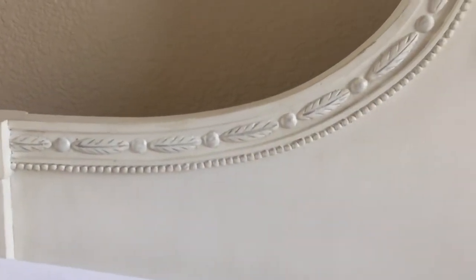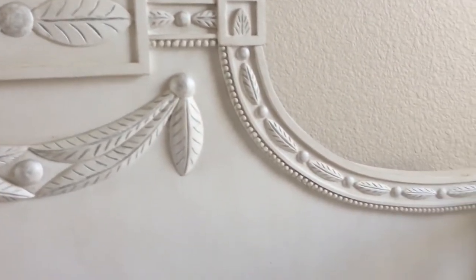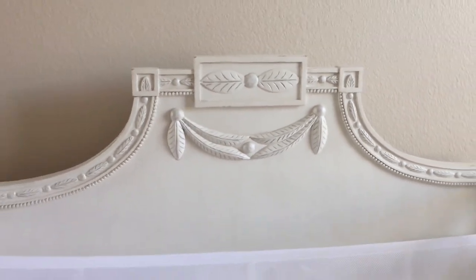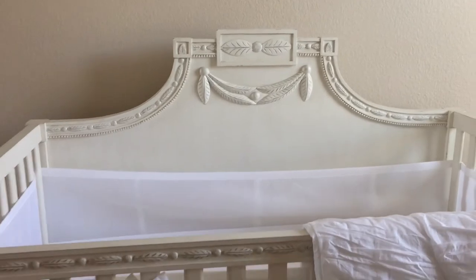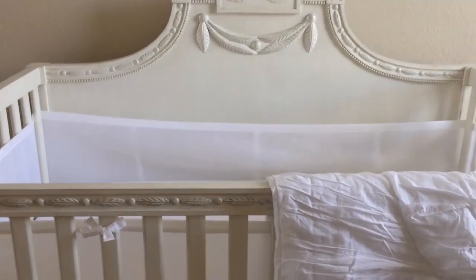Like, it's just gorgeous. I love it, and it was very expensive, but you know what? It was a good investment. This is something my daughter will use until she's all the way in college, to be honest with you. It can change into a full-size bed, so we'll definitely be using this for a while.